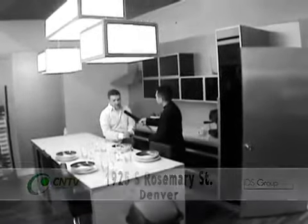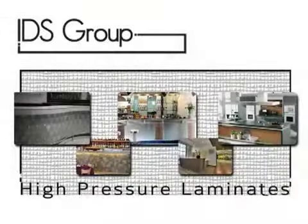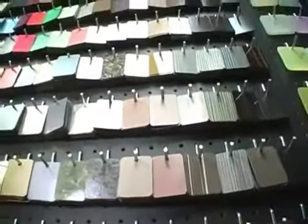High pressure laminates is just a little niche market where it's used for wall coverings, for countertops, for cabinetry. We supply it to furniture manufacturers. It's just an alternative, again, for people that want to do their own projects. We can supply laminates as the cabinetry product or as the wall covering product. So it's just a little additional element that can spice up your interior.